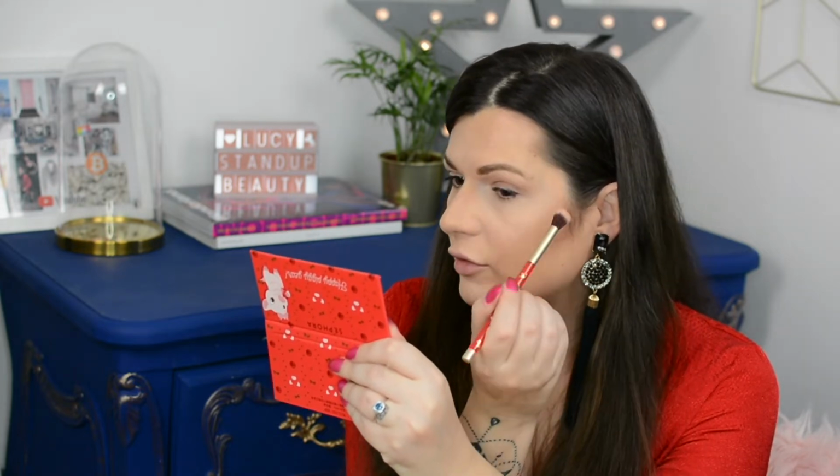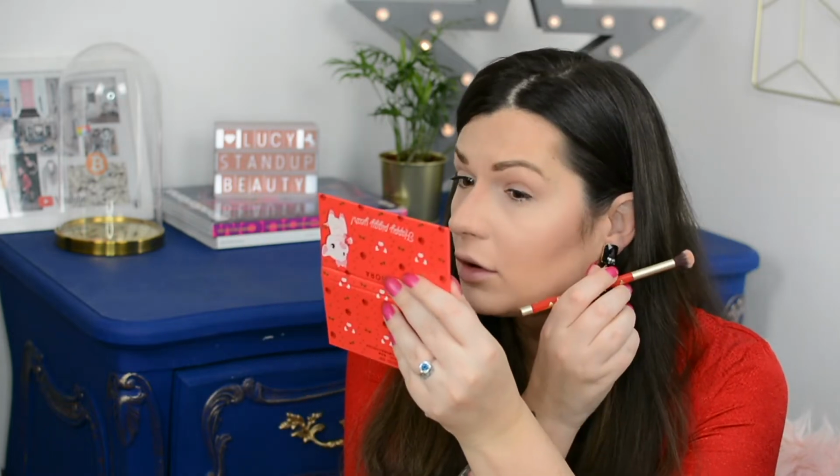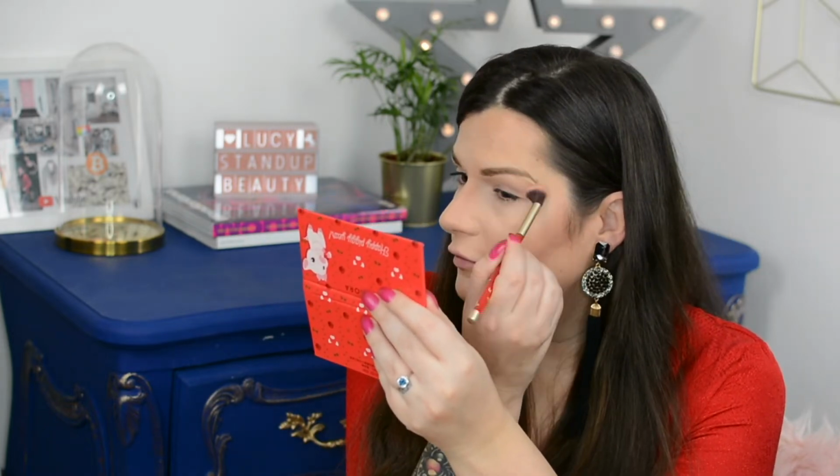I'm gonna grab the fluffy brush from this collection and I'm gonna go with this shade number 6 and use this as my transitional shade, and just put this all over my lid. Oh, this evens out my skin color so well. It's obviously a good base. It gives me a little bit of a blur effect. I don't know if you see this on camera, but in the mirror it looks very lovely.